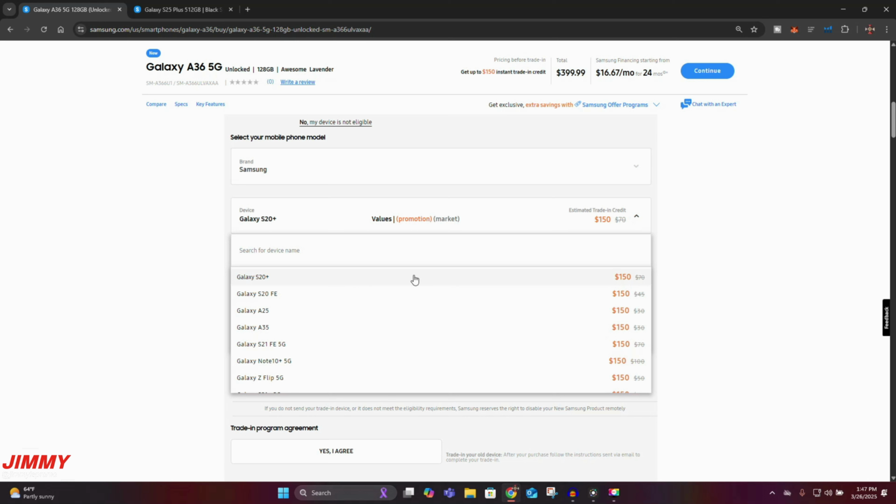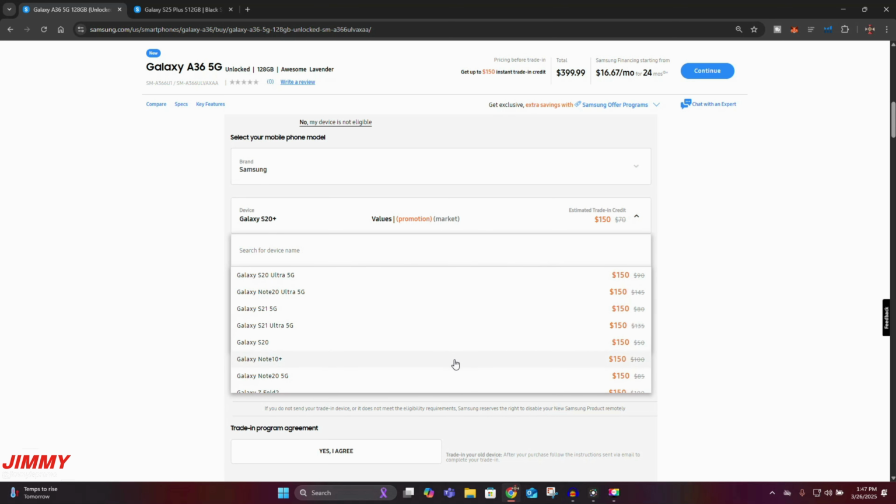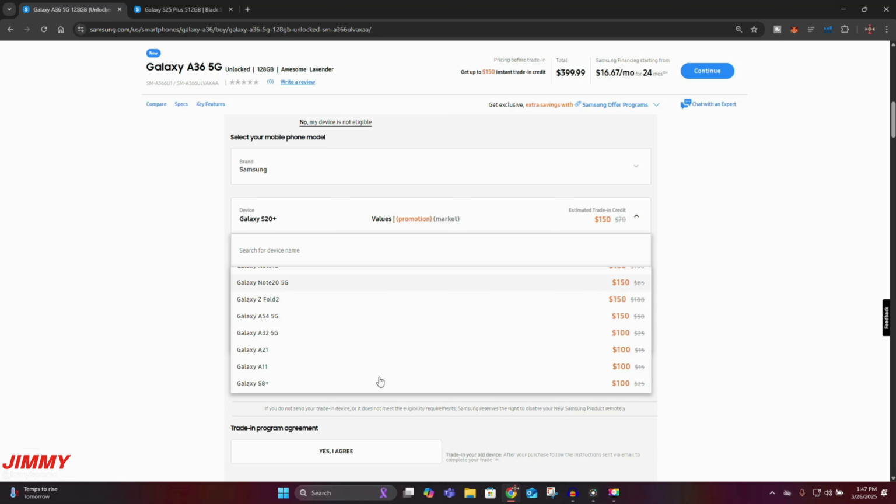So you got $150 off if you have the S20 Plus, the S20 FE, the A25, the A35, the S21 FE. Scrolling down, there's a lot more. You got your Note 10, the Note 8, the Note 9, the S21 Plus. Scrolling down, you have a ton more. The S20, the Note 10 Plus, the Note 20 5G. Scrolling down, and it goes all the way down to the A54 5G. And then you have some down over here. If you own any of these devices, you're able to save your $100 on this. And there is a huge, huge list of the $100.